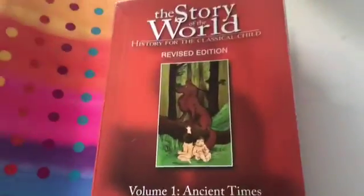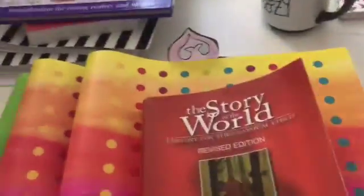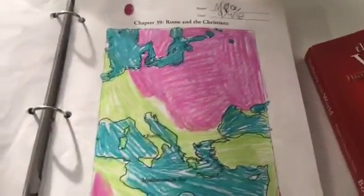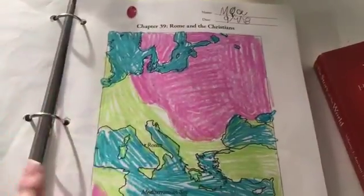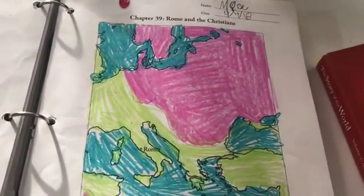So this is The Story of the World, History for the Classical Child by Susan Wise Bauer, Volume 1, Ancient Times. And we started this later on in the year, same as science. We did this throughout the whole entire summer, and we just finished the Sassafras Science, and we're just finishing up The Story of the World. They absolutely love this because it provided a lot of history information, but in a very storybook kind of context. So this is the activity book. They have a separate activity book that you can buy, and my kids loved all of the activities. My favorite part were the maps that we did and how colorful and visual they are. That way you can really understand what part of the world you are in, what's going on, how things are changing, and it was just amazing.